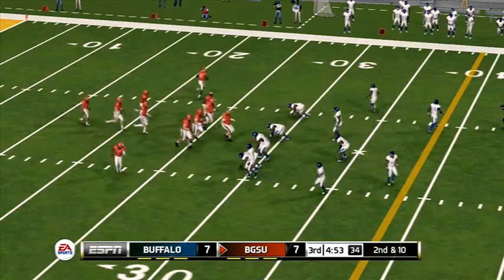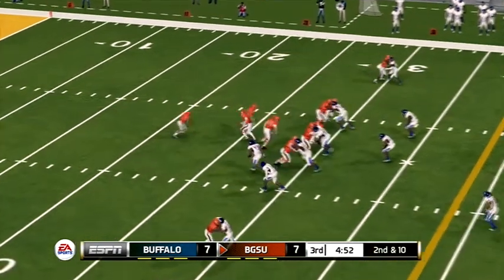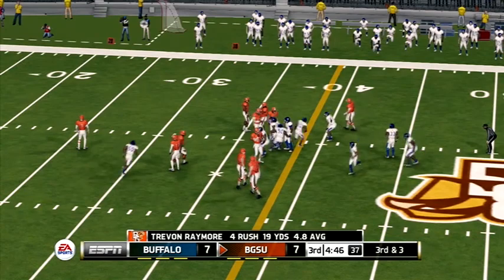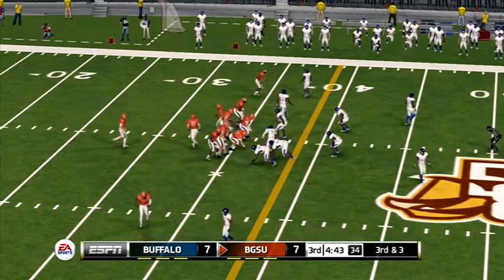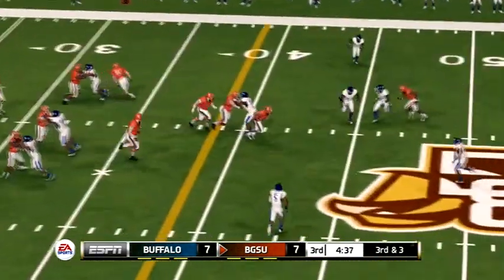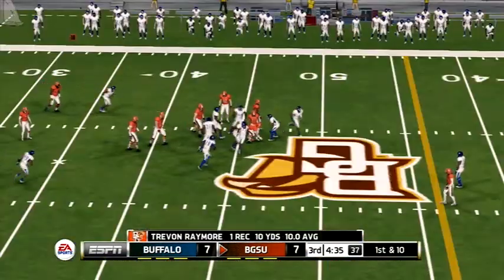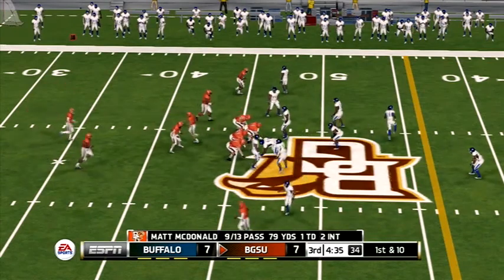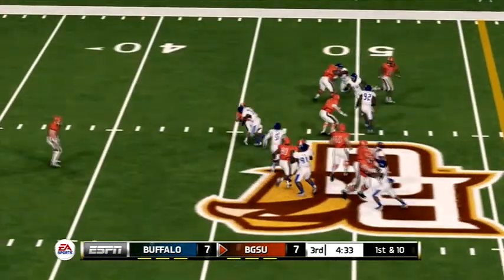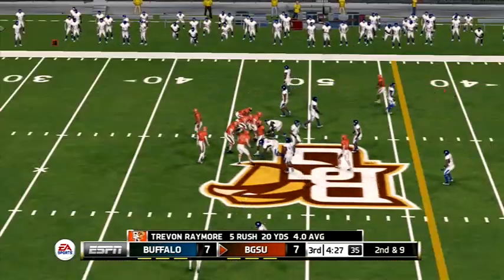So it's second and 10. Ball on the 28. Makes it out to about the 36. That makes it third and 3. Makes the first down catch. He's taken down around the 46-yard line. And he makes it out to about the 47-yard line. Call it a gain of 1 yard. Tight left. That brings up second and 9.